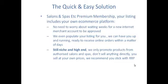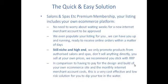Now, in terms of differentiating you from other salon and spa sellers on our site, there is a review. Customers can leave reviews, you'll get client reviews, and you can set yourself apart in terms of different packages as well, or add-ons, but we would recommend that you don't discount too heavily. It might be that you offer a free gift wrap option or something.